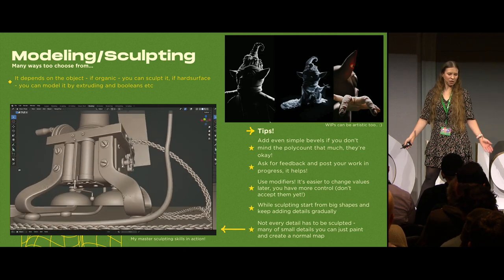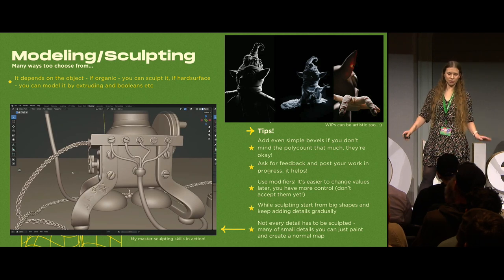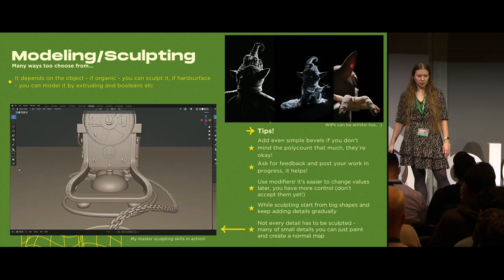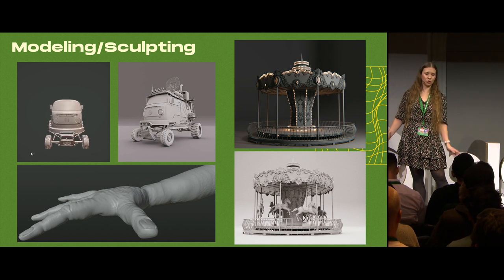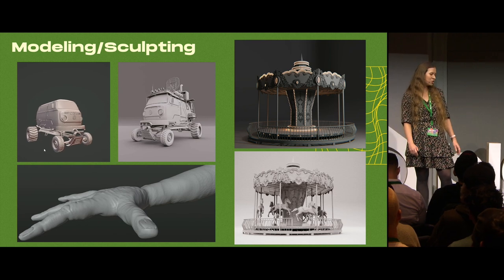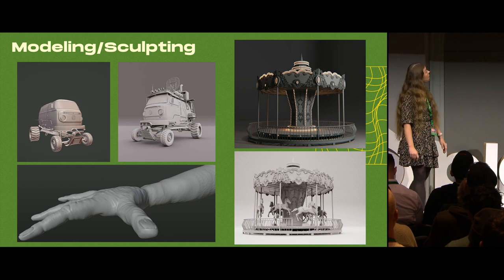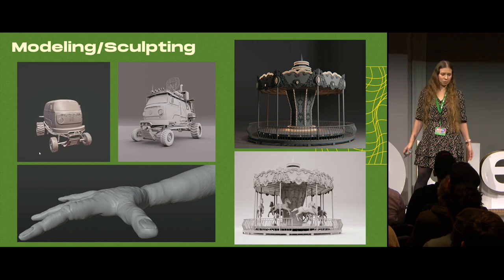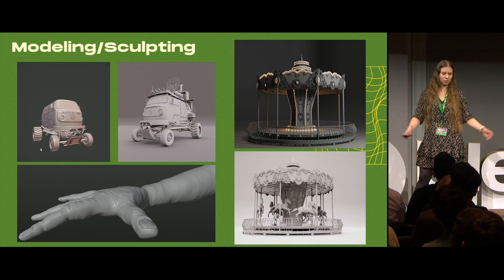I'm using a lot of modifiers at this step, but I'm not accepting them right now because I want to have more control later, before unwrapping. And yeah, the next step, you can see the pretty renders, ambient occlusion renders, everyone loves them, and the car being made. It wasn't a blockout, it was some kind of middle stage of being done. And when I'm sculpting, I'm always trying to add a lot of detail in the elements that are visible, and some of them are not visible, so I'm not paying attention to those.